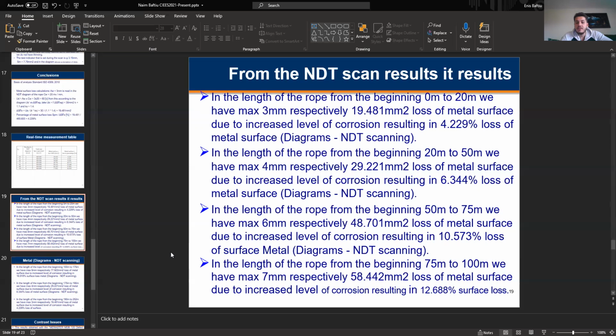48.7 loss of metal surface due to increased level of corrosion, resulting in loss of surface metal. In the length of rope from 75 to 100, we have maximized 7% this time, respectively 58.4 millimeter per cutter loss of metal surface due to increased level of corrosion, resulting in 12.6% surface loss.